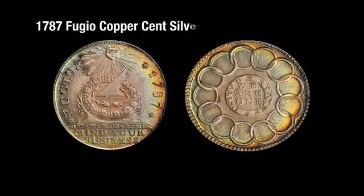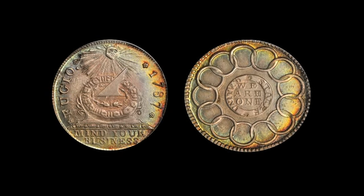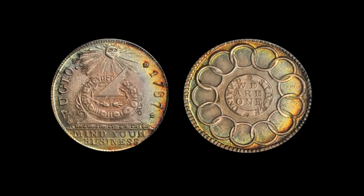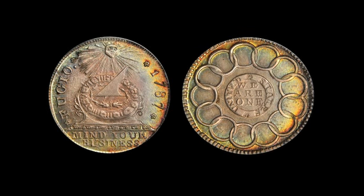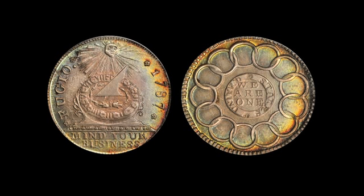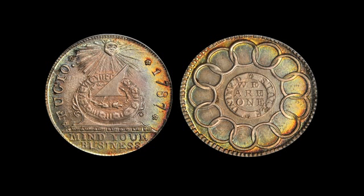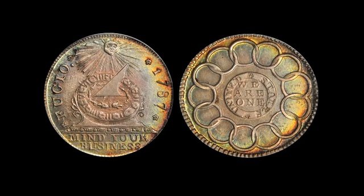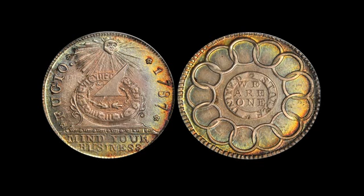Our first featured coin is a beautiful rainbow-toned New Haven Restrike Fugio copper cent in silver. As an MS63 Plus, it's the finest example of this rare variety certified by PCGS. It's one of the rare silver impressions of the Newman 104-FF variety, one of perhaps just 50 or so pieces originally produced in this precious metal. Smooth and satiny throughout, with no significant blemishes to detract from the sharply impressed devices, this piece is particularly important as a condition rarity, since a number of the New Haven Restrikes are worn from being mishandled by earlier generations of collectors.